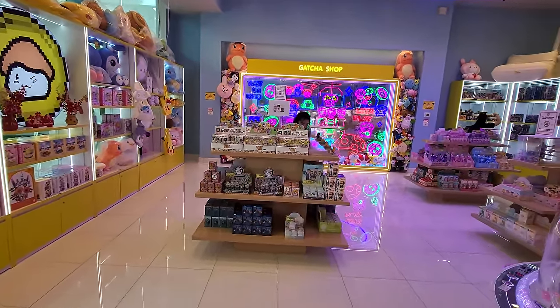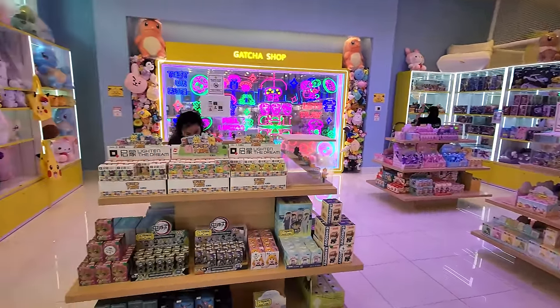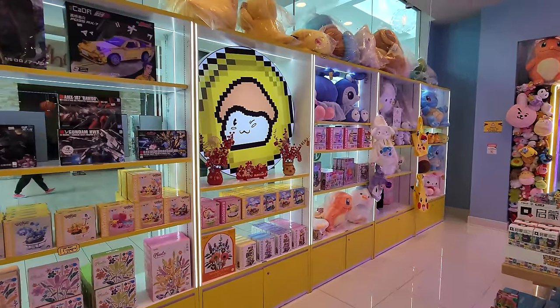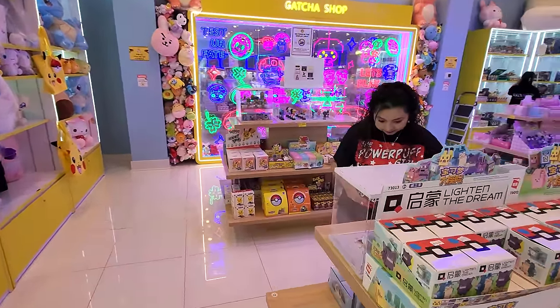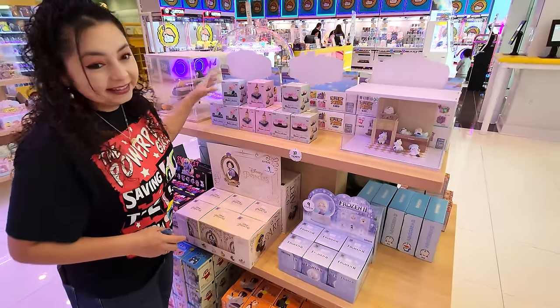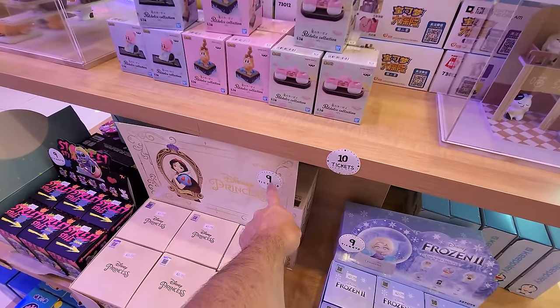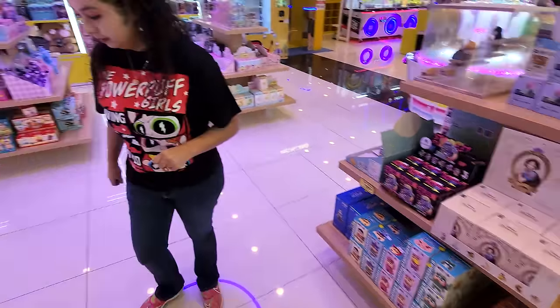This is way different than version 1.0. It didn't have this elaborate walk-in shop, which is super, super cool. So you can trade up for all these prizes. If you win prizes from the claw machines, you can turn those in for tickets that you can then buy these mystery boxes. So many mystery boxes. They all have a ticket price, but they also have a dollar amount. So if you don't want to play the claw machine, just come buy some of the mystery boxes.